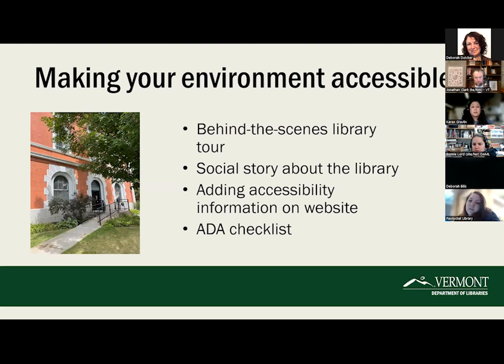So before we talk about programs, I'd like for us to think about how people with disabilities access our library buildings and experience the library space. On the slide, I've included a picture of a beautiful red brick library building with a ramp that leads to the entrance. When we talk about making our buildings accessible, I know that the first thing that comes to mind for me is money and time.